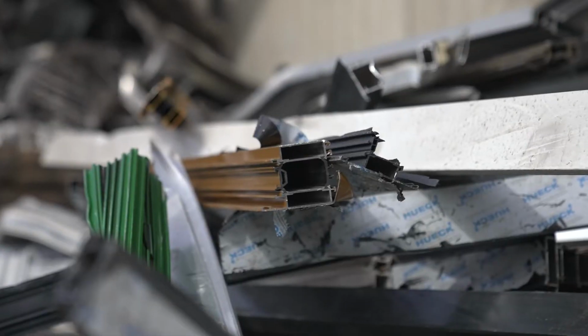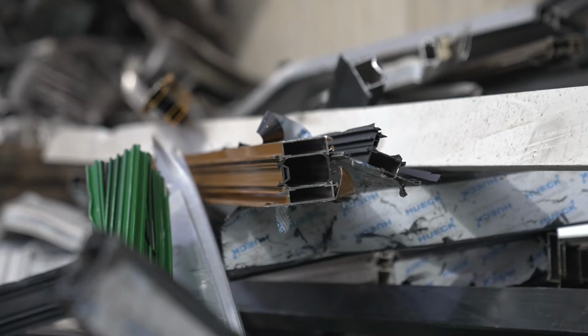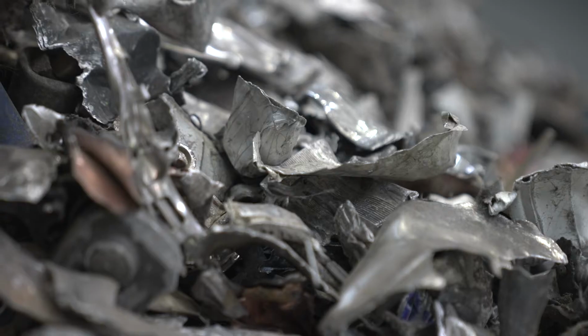At Schaufler, we focus on NF and FE scraps. For NE, our emphasis lies on composites of aluminum, copper, lead, tin, and zinc.